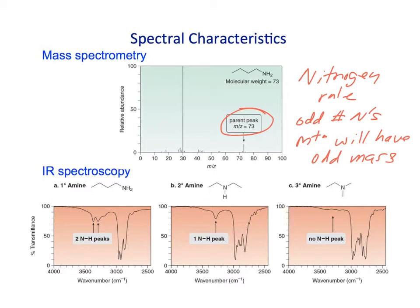Let's see, what else? So if we go from 73 down to 30, we didn't really talk much about fragmentation, but groups like alcohols and amines, what they do is they cleave on the opposite side of what we could call the alpha position, the position that's directly attached to the functional group. And so this would cleave at that point, and it makes an ion that looks like this. And this is M over Z. What does M over Z mean? Mass to charge ratio equals 30.